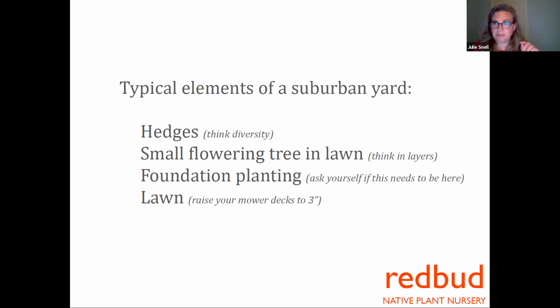But at the very least, I want to encourage everybody to raise your mower decks to 3 inches. We cut our lawns way too short. If we would just increase the mower deck a little bit, it would go a long way to making that lawn function a little bit better. And also you can leave the cuttings. You don't have to clean them away if they're small enough. They're just going to decompose, and they're going to add nitrogen to your lawn. So those 2 things right there would be a really great way to do it.